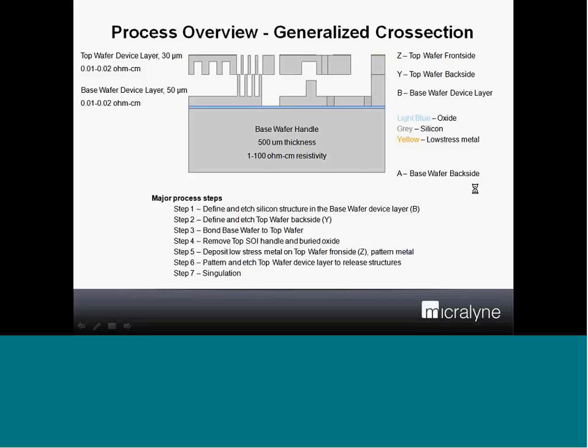Into the technology now, the process overview. This slide is a generalized cross-section. Basically, the 3D image you saw previously, just flattened out, so you can take a look at it in a little bit more detail. I also want to mention some characteristics of the silicon that we use for this process. The upper two device layers are 0.01 to 0.02 ohm-centimeters in their resistivity. The top layer is 30 microns, and the lower device layer is 50 microns. The low resistivity in this case is just to use those layers for conducting voltage. In contrast, the base wafer handle has no doping added to it, so it's just mechanical. Base wafer thickness on the handle is 500 microns.